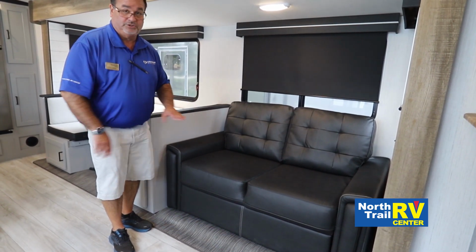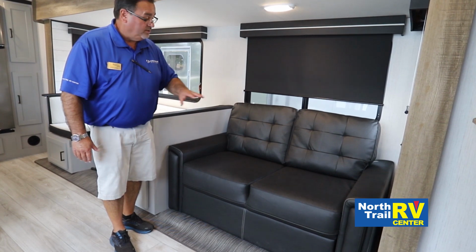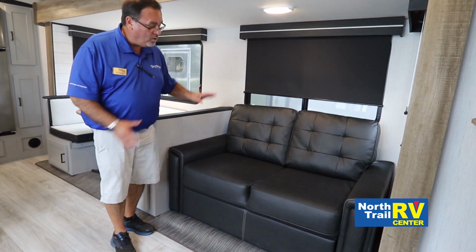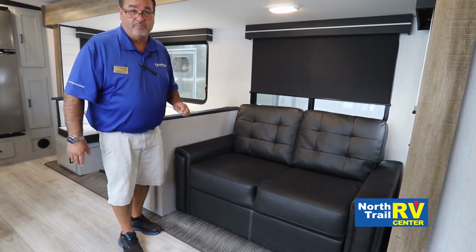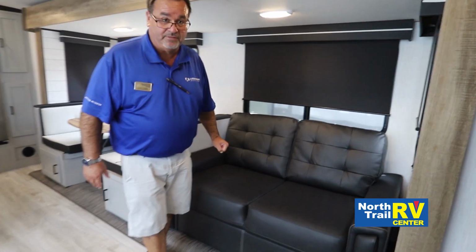You have a very thick cushion. It'll hold 2 guys like me, guy and a girl, 2 kids, 2 adults, whatever. Very, very comfortable. There's a lot of room on here, and you will sleep good overnight with this. It's not thin at all.